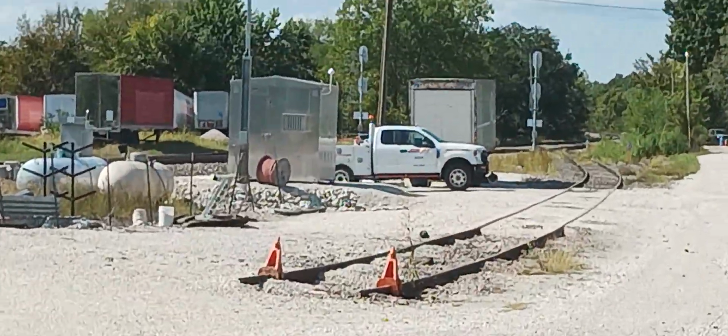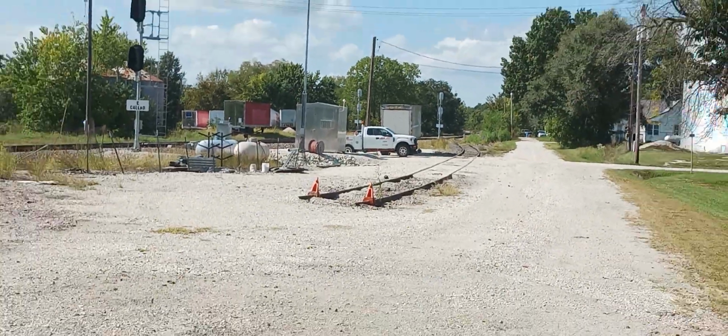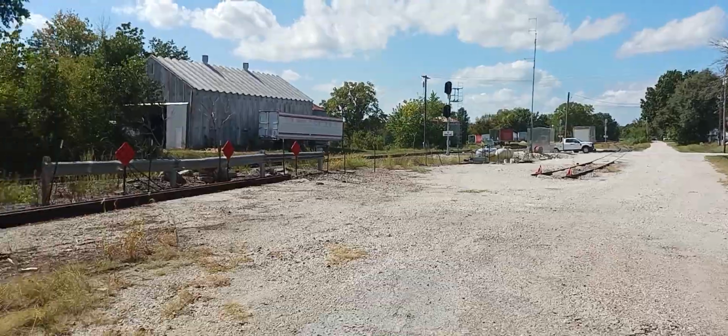I gotta show you something. There's that BNSF truck sitting there. He was waiting for the train.